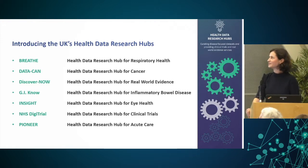So we have Breathe, which is for respiratory health, led by Aziz Sheikh. DataCan for cancer, led by Charlie Davey. Discover Now for real-world evidence, by Axel Heitmuller. GI No for inflammatory bowel disease, being led by John Bradley.